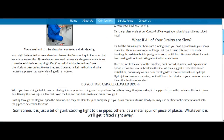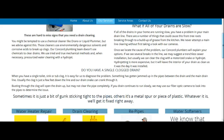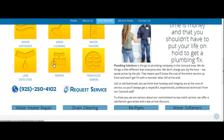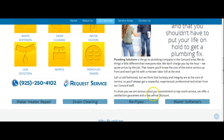If they're reading this page and they've gone towards the bottom of the page and they want to perhaps look at trenchless sewer, they can click here, go directly to trenchless sewer instead of having to scroll all the way back up. So I made this website very easy for people to navigate. There's links to the other sections of the website, regardless of whether you're at the top fold or the bottom fold of the website. So it's very easy to navigate.